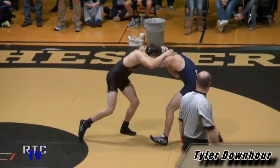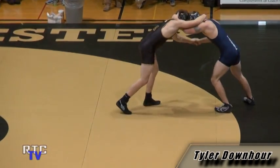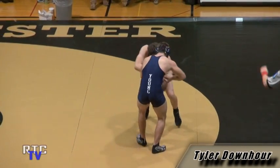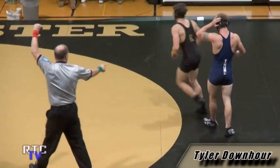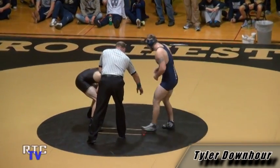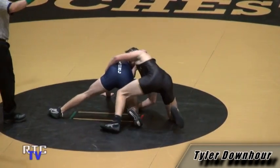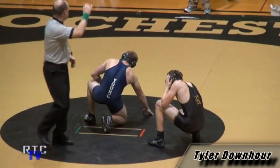This is where Tyler keeps the pressure on, stays in his face. Just got to be careful for that big move. There's stalling called on the New Prairie wrestler for backing up. He is on his heels. Tyler looks fairly fresh. Quickly back to the center of the mat. Hips up by Tyler here. Oh, he could have scored his two. No change. Score is 2-2 going into the third period.